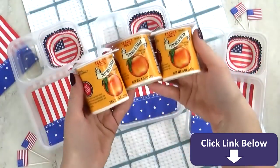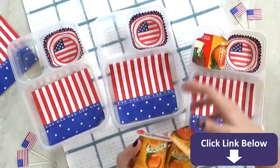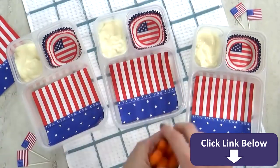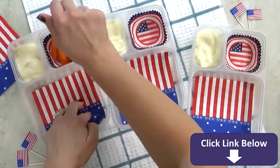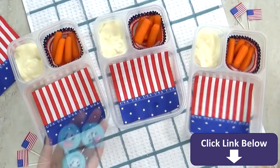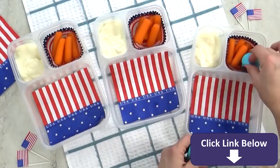Next up, I'm going to add some yogurt, but this time I'm going with the peach yogurt. For our vegetable today, I'm going to throw in some baby carrots. Normally I like to cut my own carrots, but these are just so much easier. And I'm definitely going to throw in some ranch to go with them.